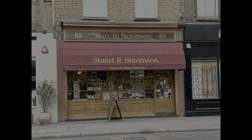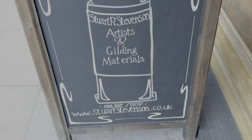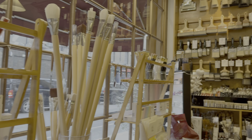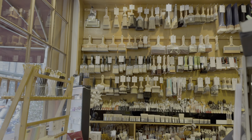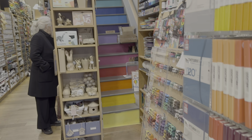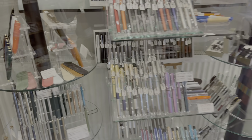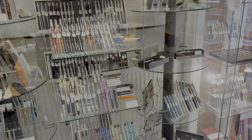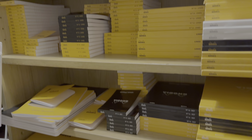The family that runs Stuart Stevenson have been in business for over 40 years. They're really kind of an art shop with a niche specialty of gilding. I really wanted to take home one of those big paint brushes, but it wouldn't fit my suitcase. There were all kinds of artist's material, but there was plenty of things for a fountain pen person. As a matter of fact, I think they are the best store for fountain pens other than Japanese fountain pens. They had different kinds of journals and writing papers and lots of fountain pen ink.